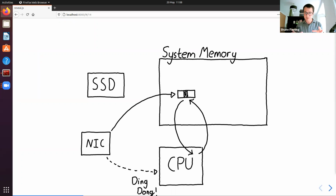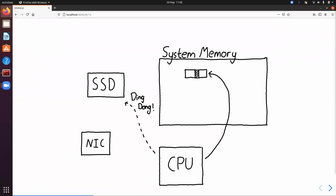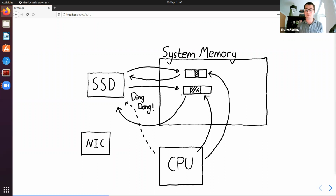Now, in our system, we wanted to get data off the network and then write it into the SSD. The SSD is actually even more complicated. We have a buffer that has commands. So the CPU writes a command saying that it wants to write some data into the SSD, into this buffer in system memory. It then rings the doorbell of the SSD. The SSD gets that command, and the CPU writes the data into some other buffer in system memory. In that command, the location of that buffer is sent to the SSD, and it pulls the data in.